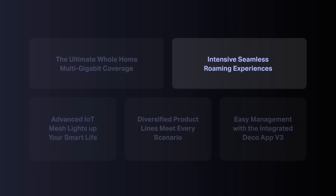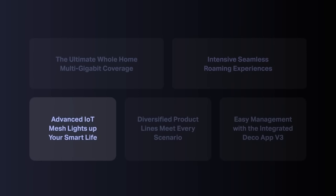Besides coverage and roaming, IoT mesh is also one of our highlights. Since the first generation of Deco, we have built an IoT ecosystem. Today, with the upgrade of Wi-Fi technology, our IoT ecosystem is getting more comprehensive. If you're a fan of IoT devices, our smart home mesh Wi-Fi is the best solution for you.